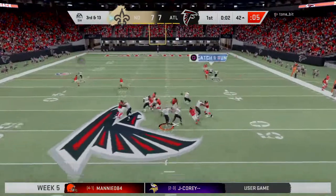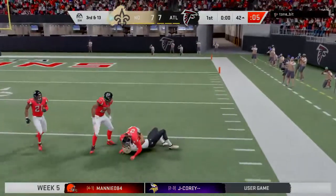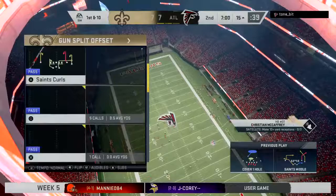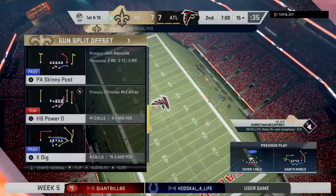3rd and long, it's Darnold. This pass complete to Reynolds. And he's finally taken down, and it's a big gain there on what will turn out to be the final play of this first quarter.